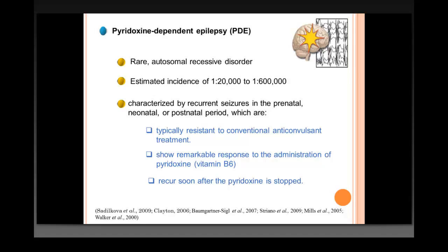This disease is a rare autosomal recessive disease, and the estimated incidence ranges from 1 in 20,000 to 1 in 600,000. Pyridoxine-dependent epilepsy is characterized by frequent seizures in the perinatal period, so it can occur in the prenatal, neonatal, or postnatal periods. What is special about this type of seizures is that they are refractory to conventional anti-epileptic drugs. However, they are well controlled by the administration of pyridoxine, vitamin B6.